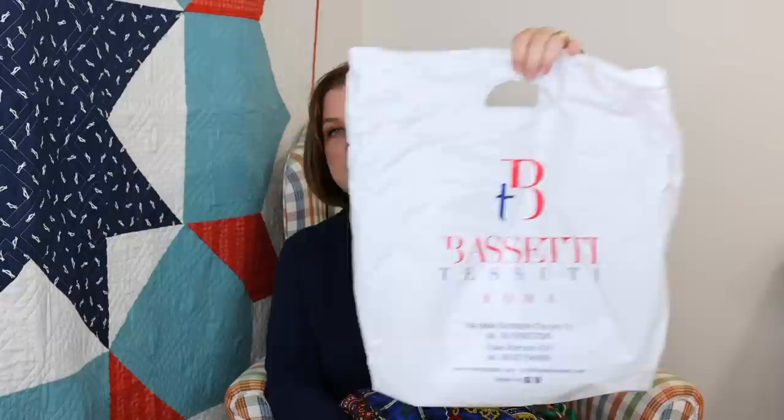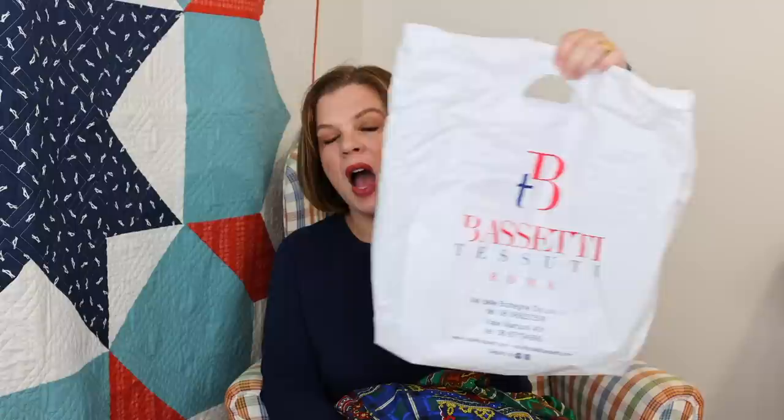I had gotten a lot of recommendations while in Rome to try and go to Bassetti Tessuti in Rome. This is the bag. There are quite a few fabric shops in Rome, and I knew I would probably only have time to hit one, because we had a very packed schedule with all the wedding stuff. And then we had a lot of tours booked, and we took the train places and stuff.